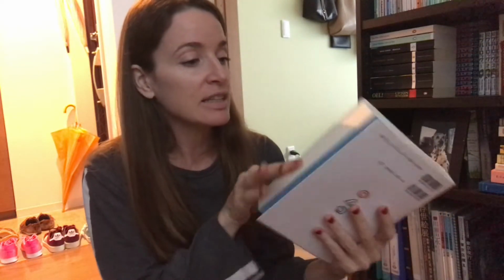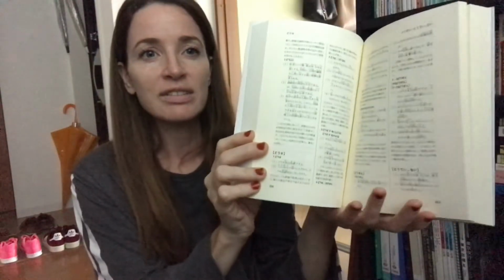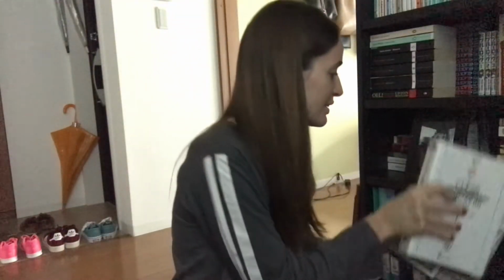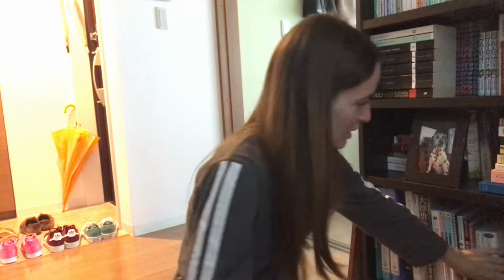Next, I have a Japanese grammar dictionary, which is fantastic. It's all in Japanese. Once you get to a certain level in a language, you need to stop using bilingual dictionaries. You should be using dictionaries only in that language, because that's the only way you're going to capture the nuance of the language. So all the grammar points and all the examples are written in Japanese. This is a very succinct, very good guide to Japanese grammar, and highly recommended. So that's the more interesting side of the lower shelf.